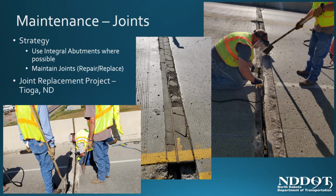One of our district maintenance superintendents attended the preservation meeting a year and a half ago in Florida. He had some joints that he had been having some issues with. He talked to a couple of the reps that were there and they said, our crews have not done joint replacements, but he was ready to try it. He needed to do something.